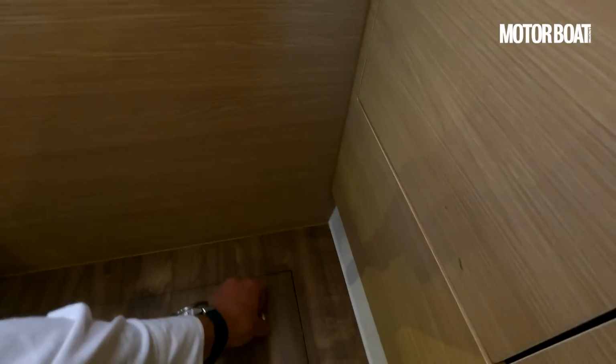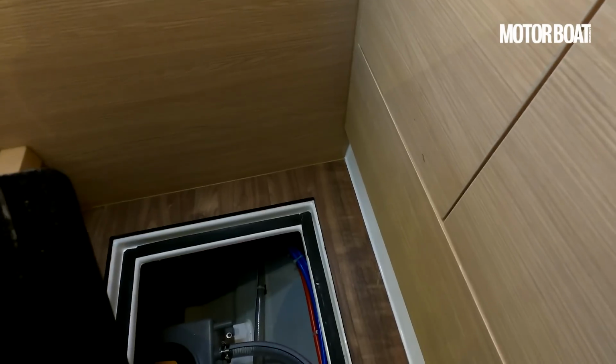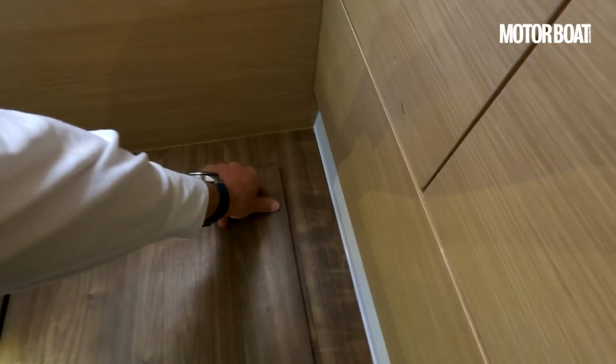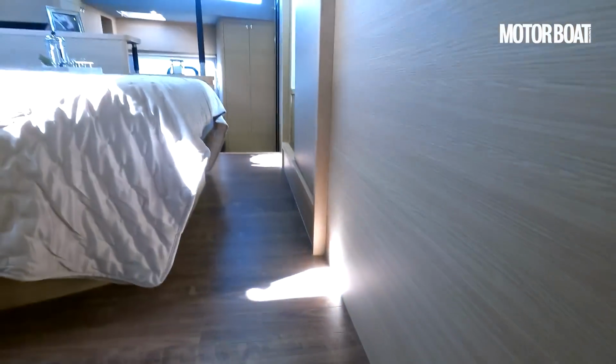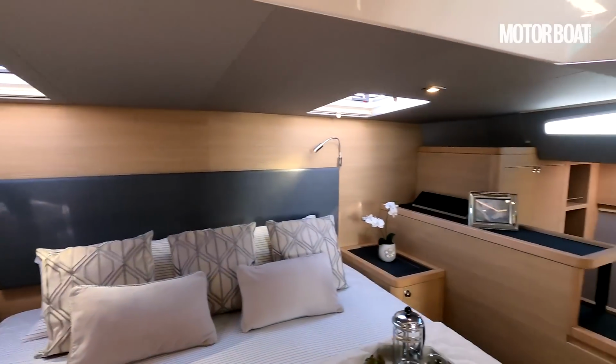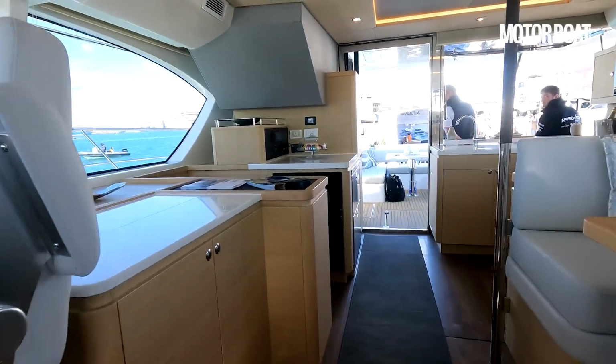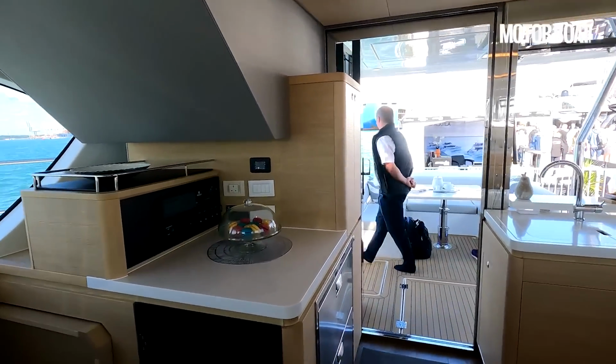I won't open all of them, but you can see what I mean. And there's also lots of access hatches to get to anything you need to within the hulls themselves. So it's a very practical design as well as a comfortable one. More hatches overhead. And then if we come back through here, there are the other two guest cabins.